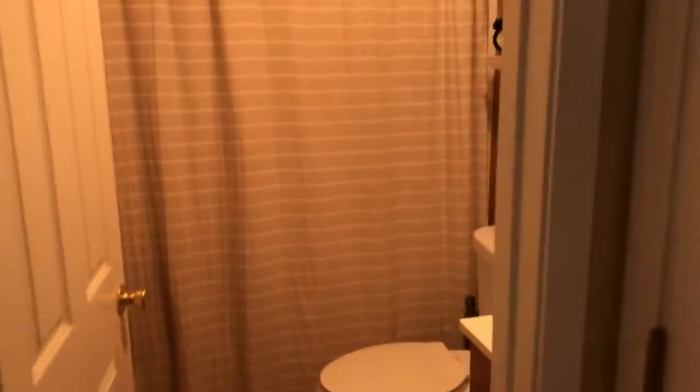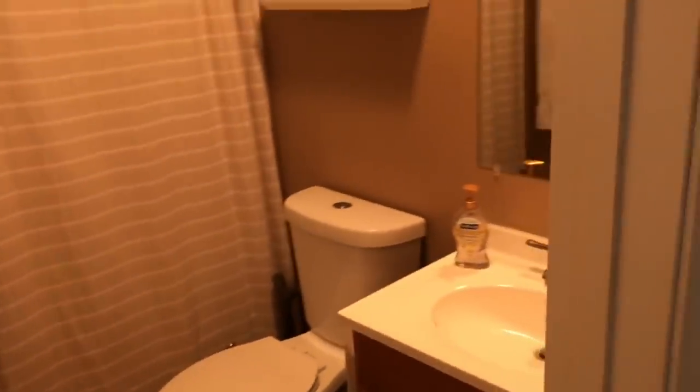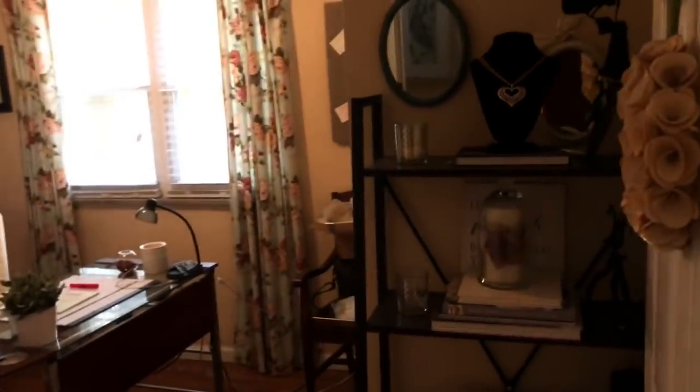So when you get to our hallway here, it intersects. There's our main bathroom here. Probably nothing special. Just, you know, your basic bathroom. We don't have anything special going on in there. This is our linen closet out in our hallway here. And then if I turn to my right, this is my office. And you guys have seen this before, but I'll show it to you again.